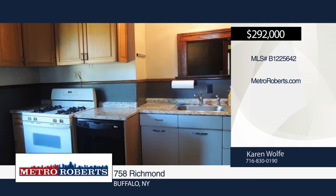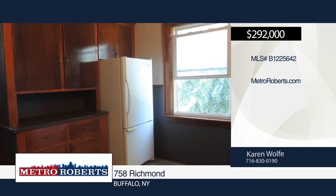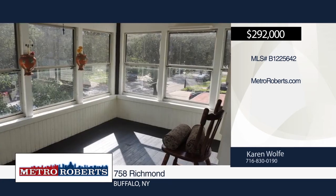These units are fenced and private. They're a wonderful investment opportunity, or you can live in one unit while renting out the other. Get all the details when you call Karen Wolf.